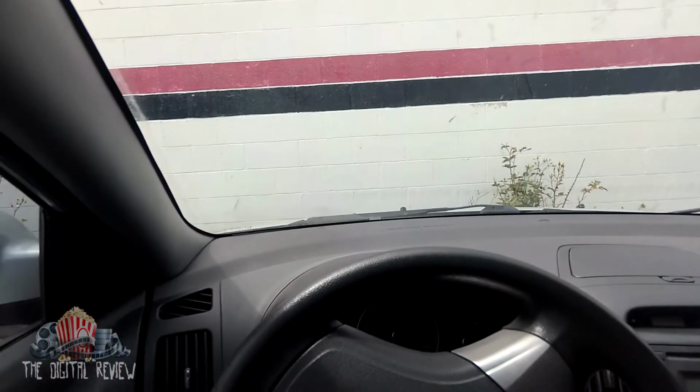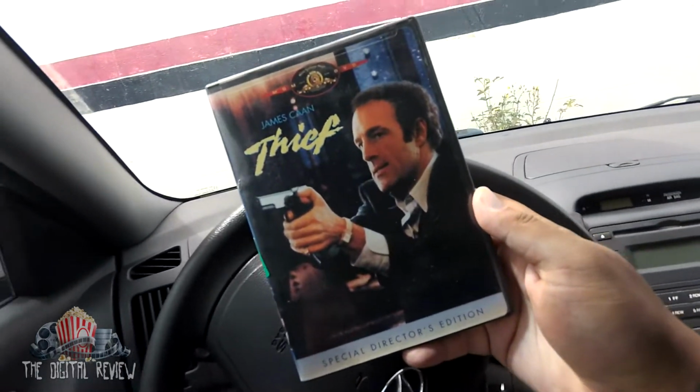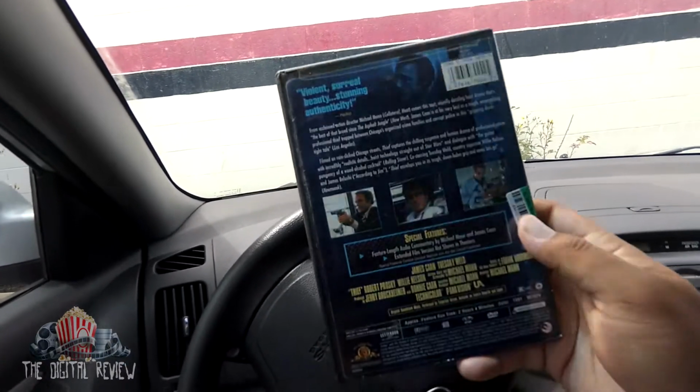Alright guys, so just got two pretty good pickups right here. First off is James Caan in Thief. Now this is a rare and out of print one. I looked it up. And it's pretty much just like a heist movie. Don't know too much about it. Haven't seen it yet. It's from 1981.